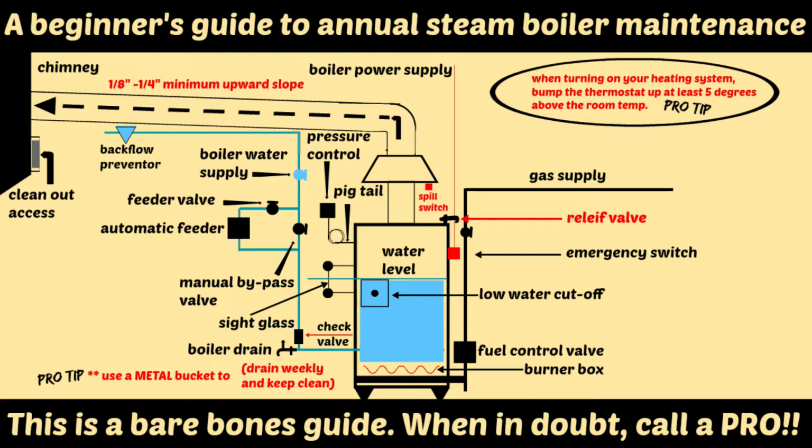Anyway, we get down to the boiler room. All things being equal, with the thermostat calling for heat and all the switches on the boiler on, that boiler should be running. Now, if it is running, first thing I'm going to do is shut the emergency switch on the boiler off so I can get it to stop running.